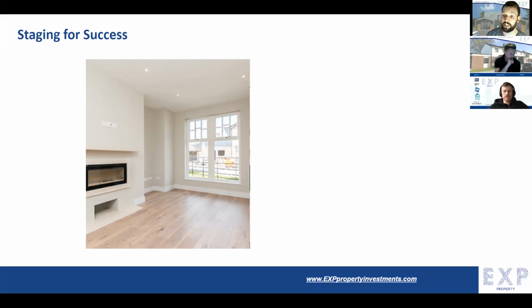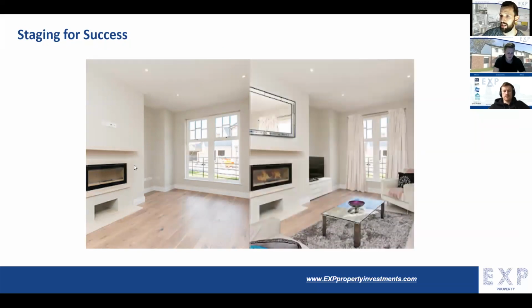And the main reason for me in this situation is that people can't see themselves living in these barren open spaces. So very cheaply, and what's available to most people nowadays out there is virtual staging. So this is the same photo. It's just been staged using Photoshop, which seems extremely simple, but the difference is dramatic. It looks more welcoming. It looks more homely. They put some fire on the wall.